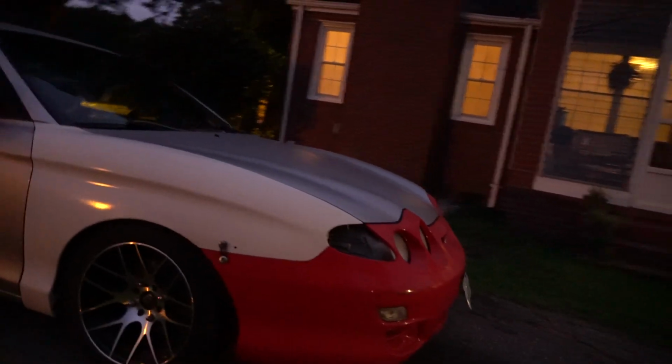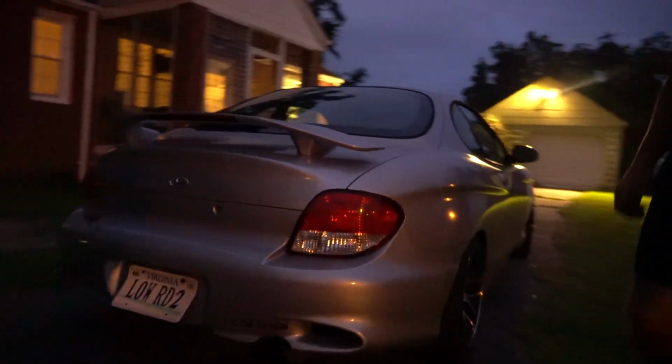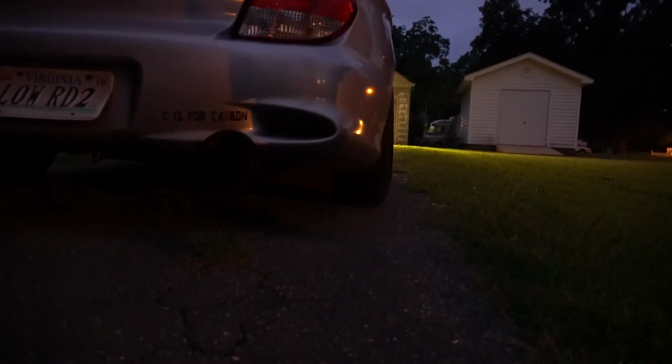Hopefully I can get an LSD. But the motor is stock, so it's not really worth looking at right now, but it's on Racelands and rep wheels. And it's been in one front-on collision. It's been run over by a ginormous Ford, which I still haven't found the guy that did it. It's on Racelands right now, but the rear struts are dead, so I have to get BCs soon.